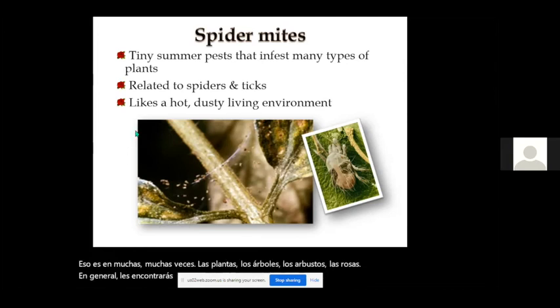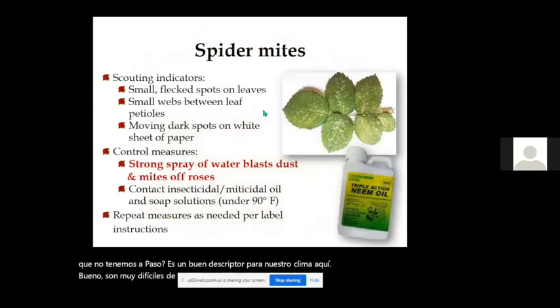They're related to ticks and spiders, and they really like living in a hot, dusty environment. It's one reason why we have them in El Paso. That's a pretty good descriptor for our climate here. Okay, they're very difficult to see. When you're scouting for them, if you see rose leaves that have little yellow spots on them all over, that's a pretty good indication that you've got spider mites. If you take that branch and shake it back and forth over a white sheet of paper, and any of the dark spots that fall on the paper start moving around on their own, then that's a pretty good sign for certain you've got spider mites.